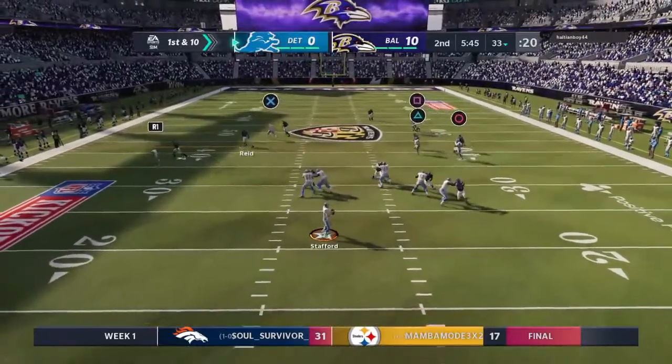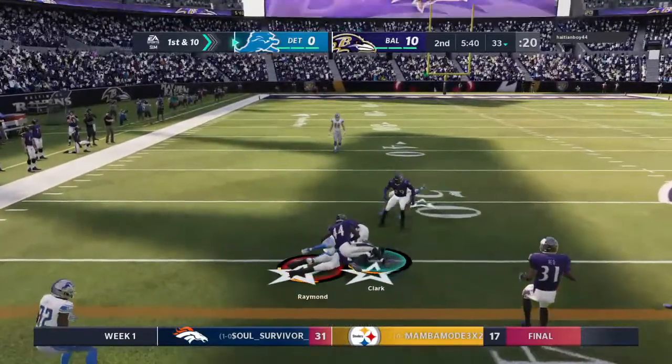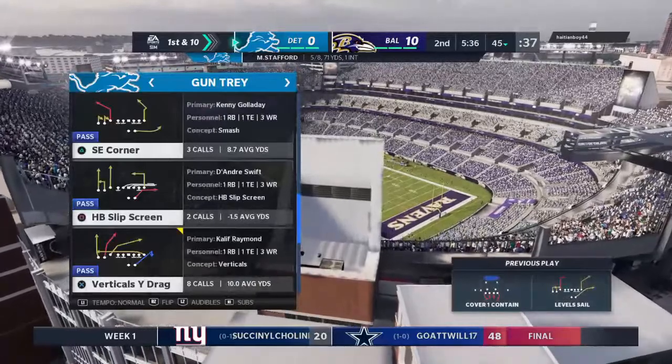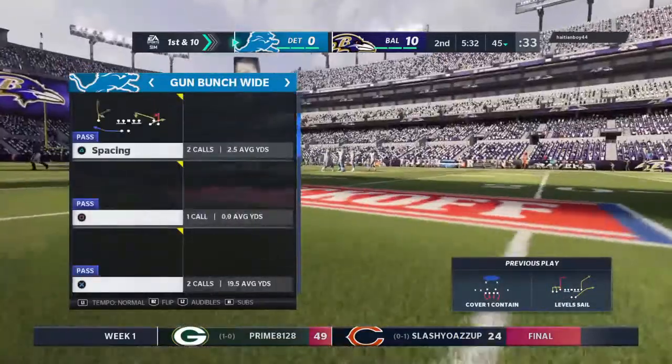Out of the gun, Stafford. And he will find his man on the end route, complete. And he'll be tackled right on the chalk of the 45. Complete. 1st down Lions on a pickup of 13. Gain of 13 yards.